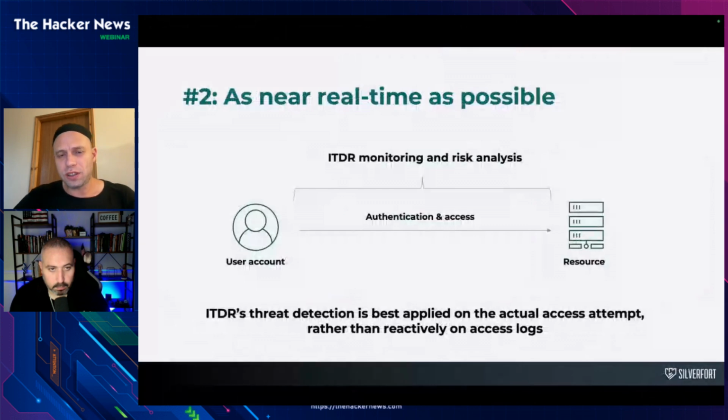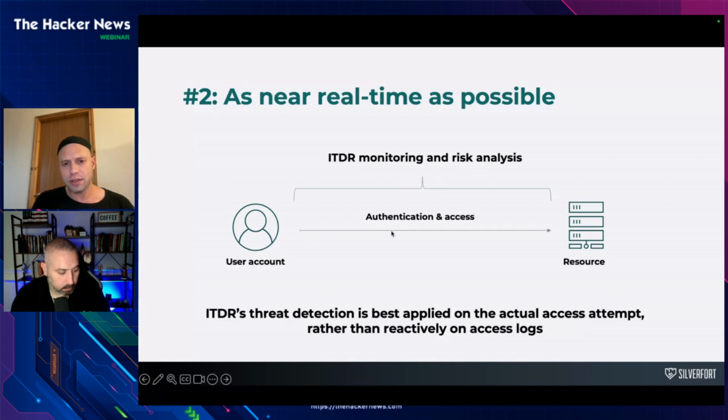Next comes near real time as possible. And I want to confess, I had a real inner struggle whether to call this near real time or just real time. I've decided to be a bit modest. Basically, what I'm saying is, if what we are trying to protect with our ITDR is the scenario in which a user logs into a resource, we need to have a viable way to make sure that this is indeed a legitimate user. So the ITDR monitoring and risk analysis must be applied to the authentication and access attempt itself, as opposed to, for example, one might say, why not just analyze the logs, right? Every access attempt is logged somewhere in the directory, in the SIEM, in the endpoint itself.